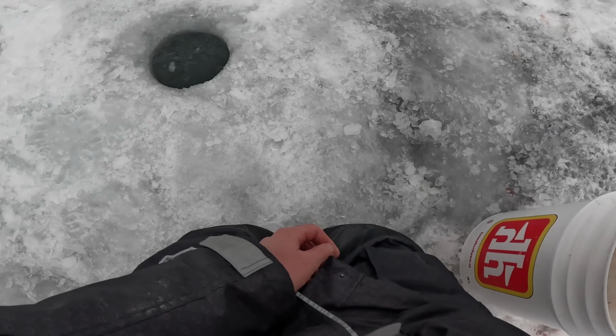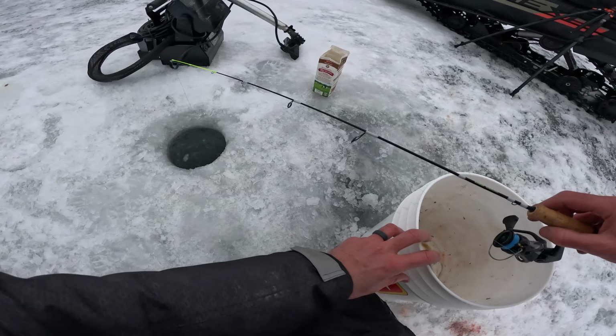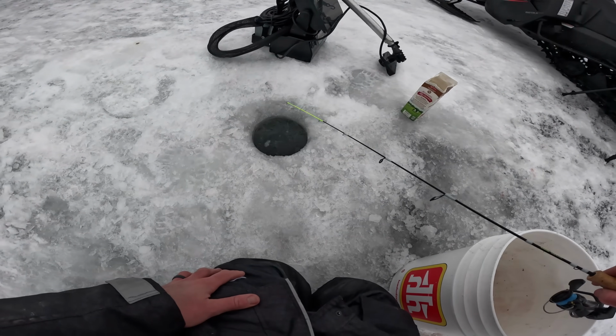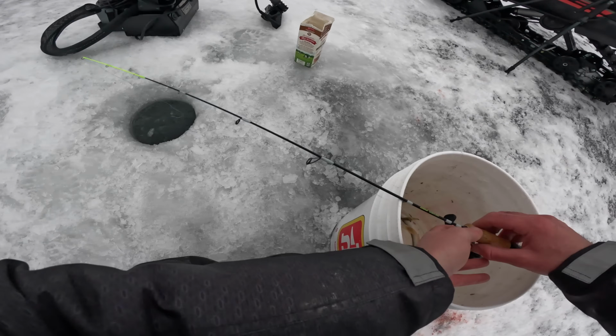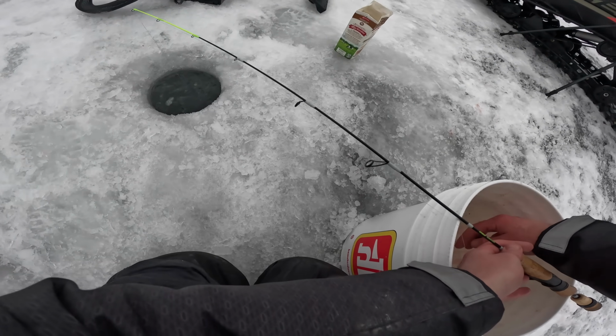A bucket holder. Get back to dead sticking. Okay, same thing. You'll see that line go slack. I can feel my weight there. You can do it on a bucket too.